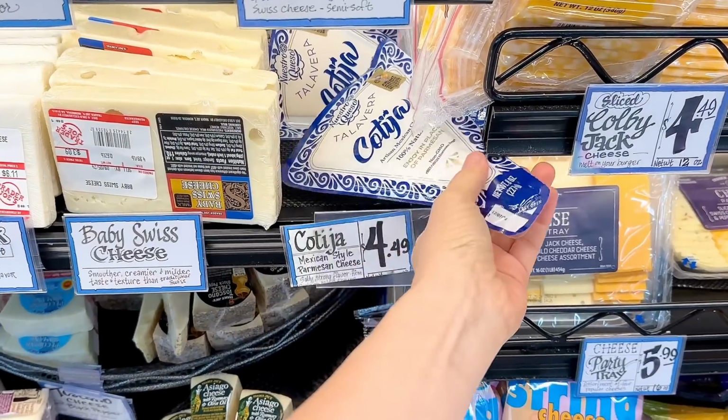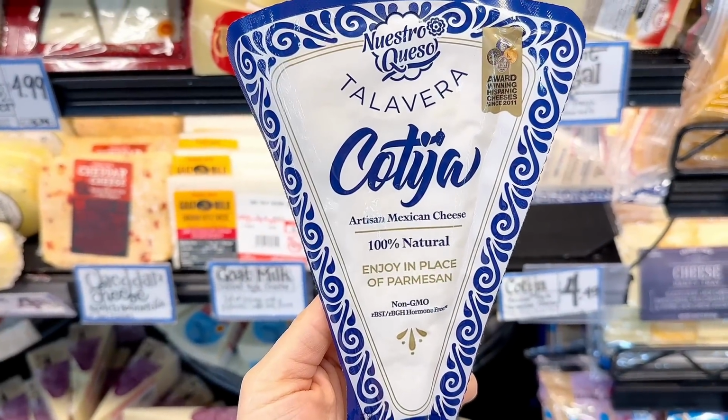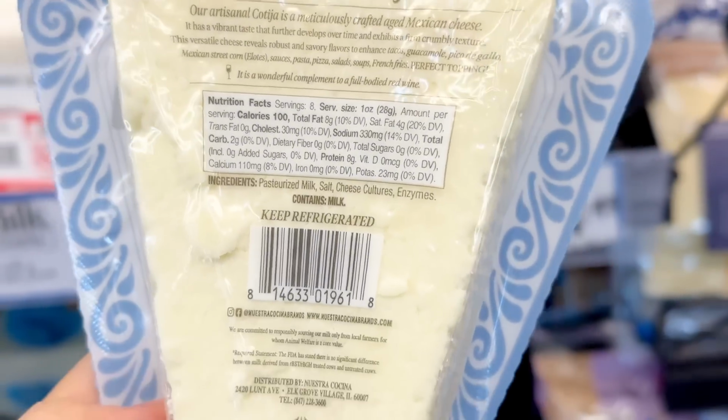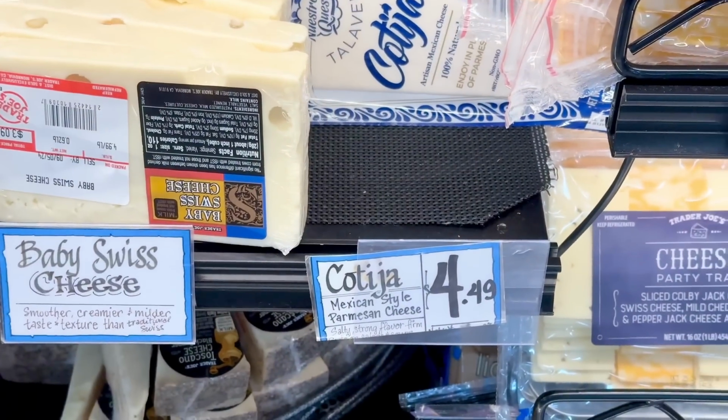Cotija cheese. I never noticed this before at Trader Joe's. This is a Mexican cheese which has a crumbly texture similar to feta cheese, and it's slightly salty and tangy, but at the same time it tastes pretty mild. And if you're curious how to use it, it says you can enjoy it in place of Parmesan. I love this crumbled over tacos, and you can get a wedge for $4.49.